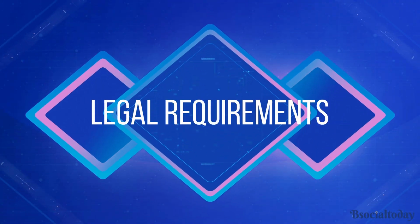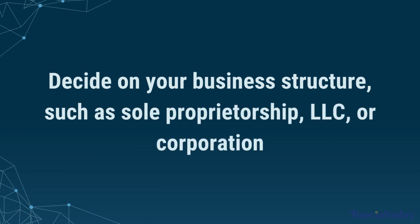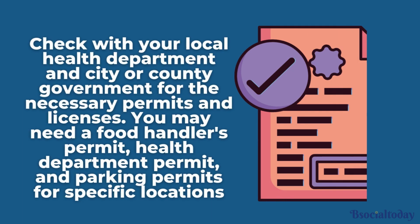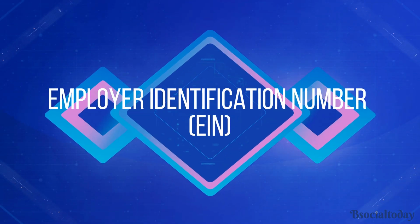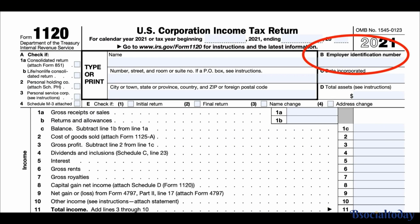Legal requirements. Business structure: decide on your business structure, such as sole proprietorship, LLC, or corporation. Permits and licenses: check with your local health department and city or county government for the necessary permits and licenses. You may need a food handler's permit, health department permit, and parking permits for specific locations. Employer identification number, EIN: obtain an EIN from the IRS for tax purposes.